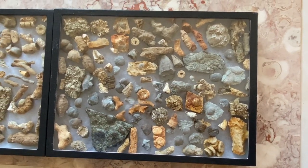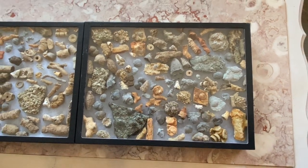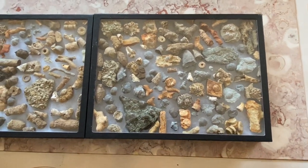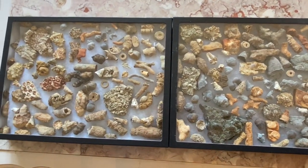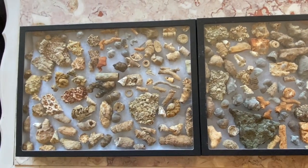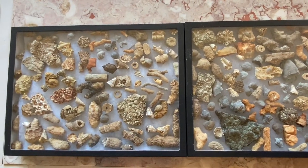You can pick up display cases just about anywhere. They run anywhere between $10 and $20 a piece for a display case like this. eBay, Amazon.com. You can even find them in local antique stores. That's where I got these, and I got them real, real cheap. So about half, 50% off.